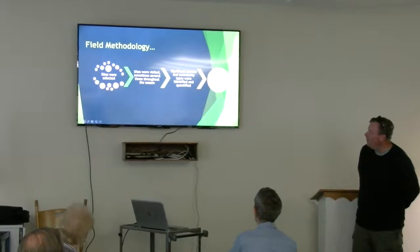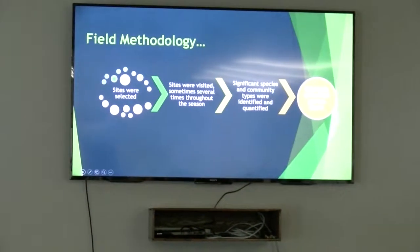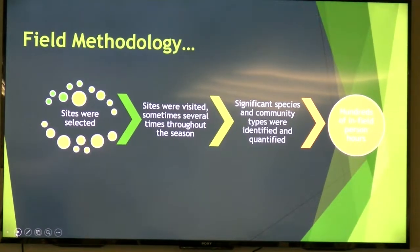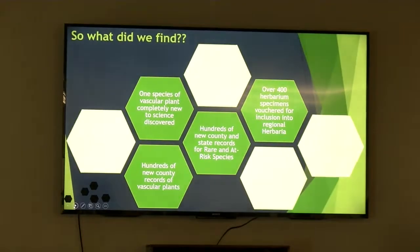So what did we do here? This is sort of the PowerPoint shorthand, right? We selected a bunch of sites, and we visited them. Some were better than others. I might find one or two rare plants at a certain site, but the site itself maybe didn't have the integrity to be considered a really quality site. So we'd keep that data and pass it on anyway. But after we sifted through the sites, we eventually distilled it down to the best sites. And yes, it was hundreds of hours, probably way more than that. But it was good. Labor of love, right?